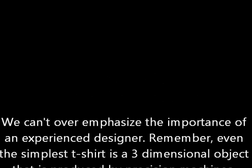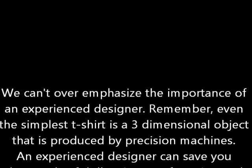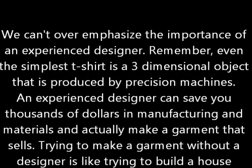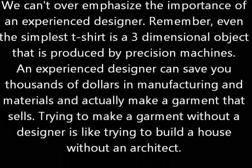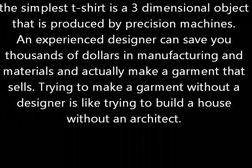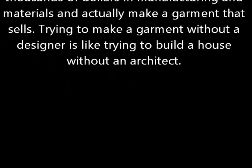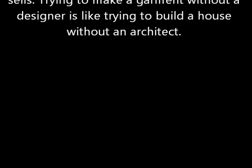We can't overemphasize the importance of an experienced fashion designer. Remember, even the simplest t-shirt is a 3-dimensional object that is produced by precision machines. An experienced designer can save you thousands of dollars in manufacturing and materials and actually make a garment that sells. Trying to make a garment without a designer is like trying to build a house without an architect.